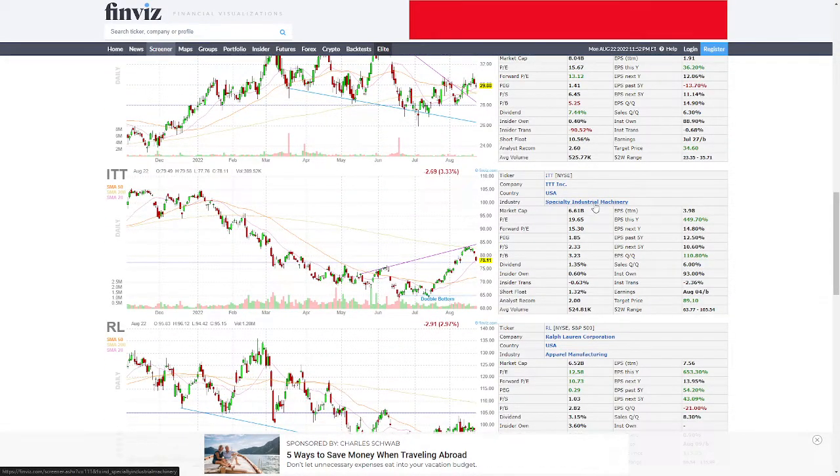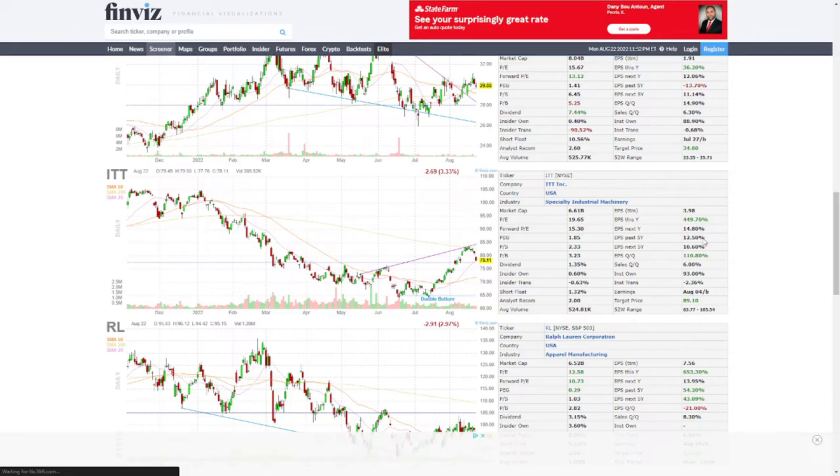Specialty industrial machinery, something I don't know much about. ITT, however, the valuation for the PEG is pretty high. PE of 15, not too bad at all, with some solid earnings growth.